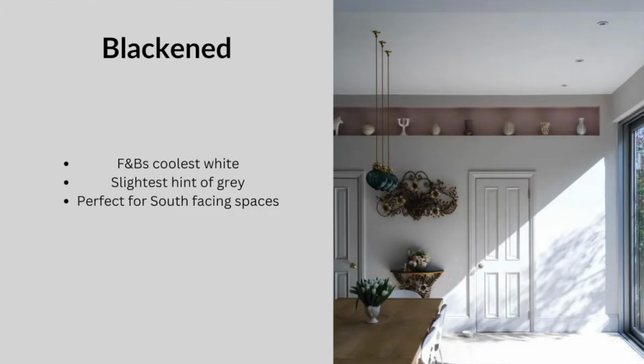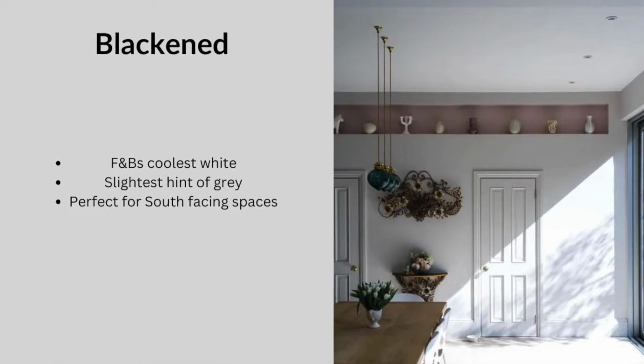When I was looking for a white for a bathroom that was very sunny south facing, another colour that came up and I really like, and I'm going to mention, is Blackened. Now Blackened has a slightly greyer undertone to it, and one of the colours we've got in this room as well, which you'll see when I do my bathroom reveal, is actually Palmer Grey. Now Palmer Grey is a really beautiful, like coastal baby blue, and Blackened was actually one of the colours that Farrow and Ball recommended pairing with it.